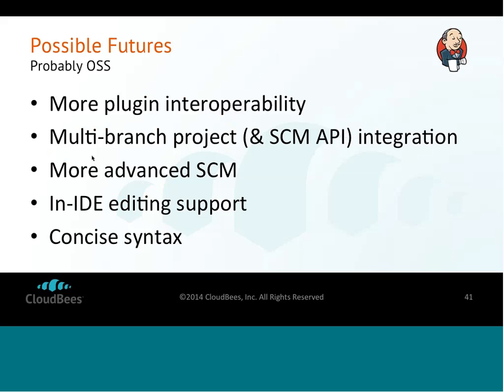In IDE editing support, you saw that I was using my IDE, IntelliJ, to edit my workflow, and then I copy-paste in the Jenkins user interface, but we will try to make things more transparent in this area. And then some efforts also to have a more consistent syntax. Here it's a shell culture. Archive and unarchive are more than 3 characters, so some people say it's a bit too long and we should have a more consistent syntax.